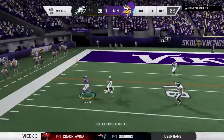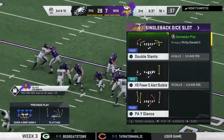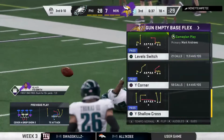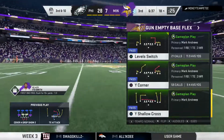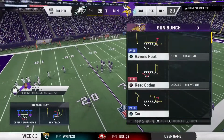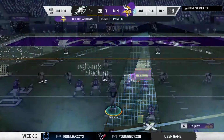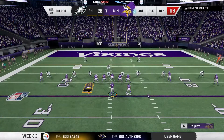A second down throw here for Mariota, and his pass incomplete. So back-to-back incompletions. 3rd down here and 10, but you're still in field goal range. And that's the thing to keep in mind. They're in field goal range. So now you don't take any unnecessary risks, but you try and find a way to get back to what you were doing earlier in the drive in order to finish this one off. This offense was on the move. Now 2 straight incompletions have them looking at 3rd and 10.